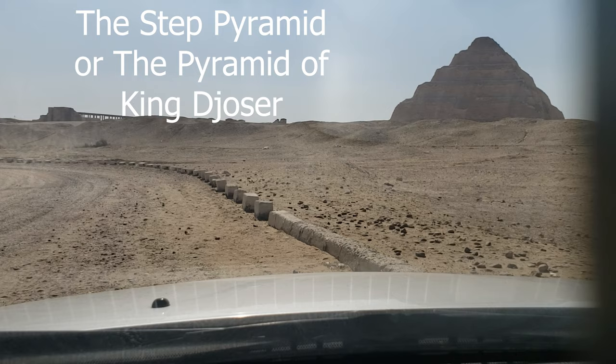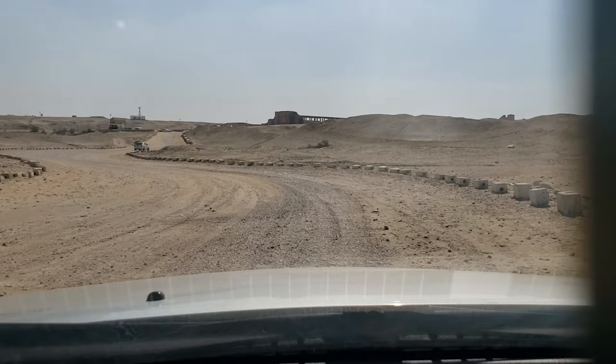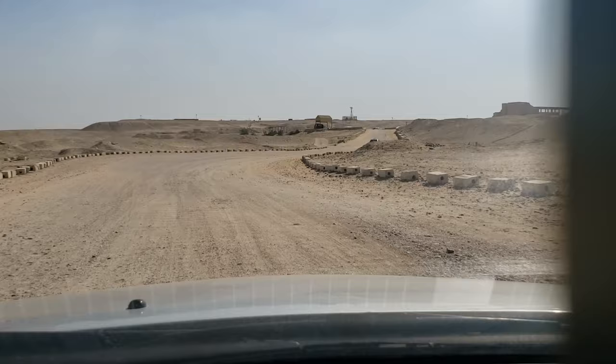The name Saqqara may be derived from the ancient Egyptian deity, Sokar. It may also be derived from a local tribe called Bani Saq.